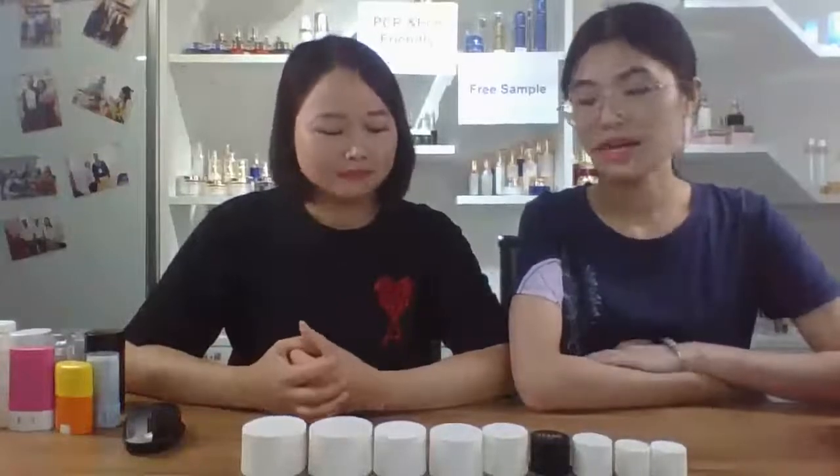For this type of jar, if you have interest, you can comment here. We also have other styles, different materials, different sizes, different styles and different effects, and can show you. If you don't have any questions about those jars, let me introduce the next one.